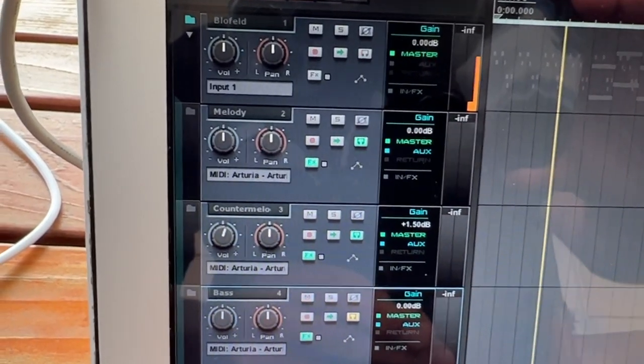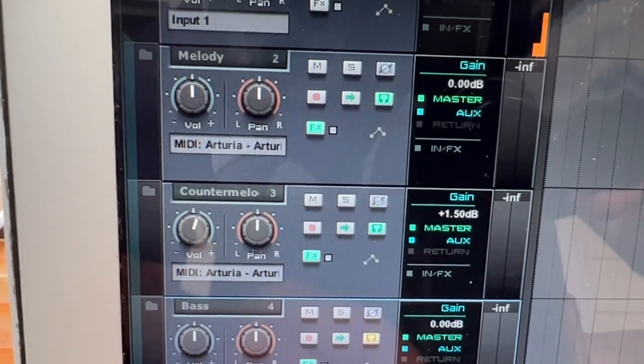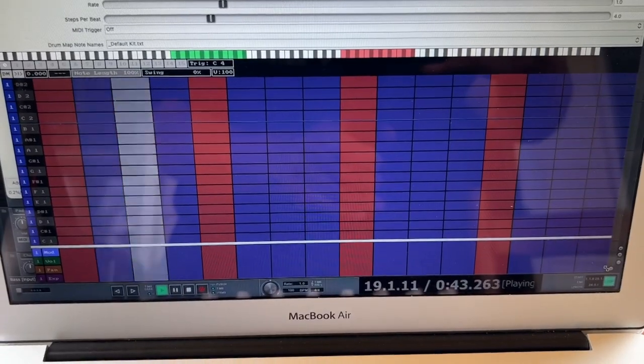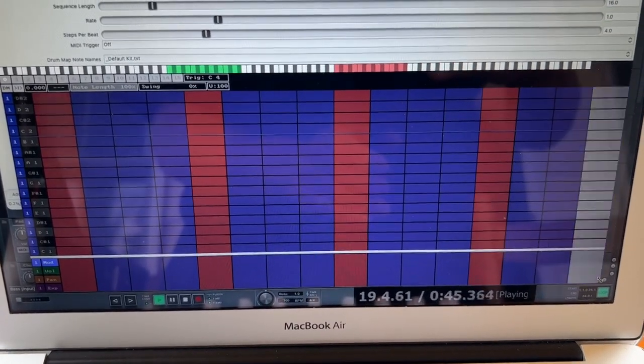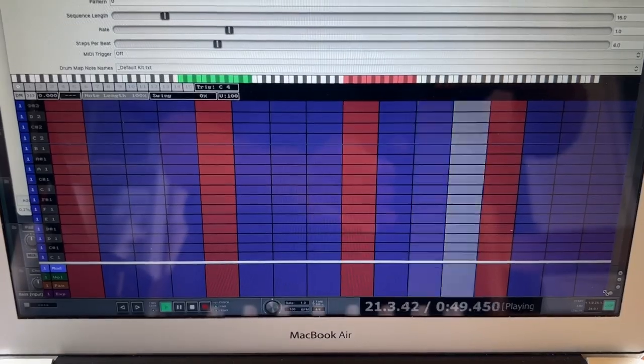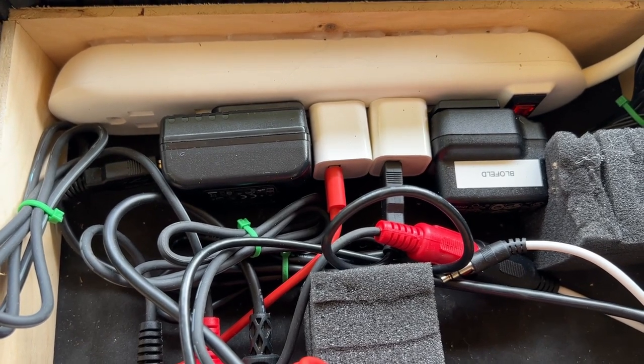I would set up a template in Reaper with separate tracks for the various musical elements that would then be routed to the correct MIDI device. There is a free plugin that comes with Reaper called MegaBaby that helps turn it into a full-featured step sequencer. For power, I put a simple power strip in the case, with the power transformers plugged in and hidden from view. All audio is routed to the blue box for mixing, recording, and sending to the outside world.